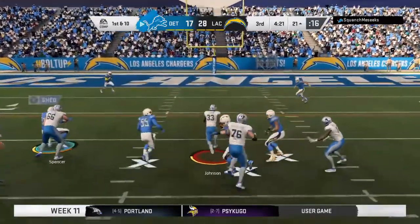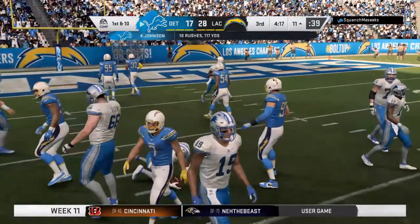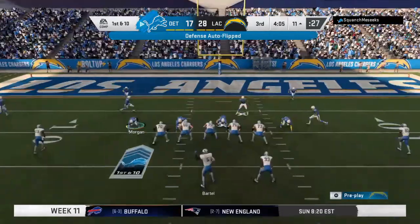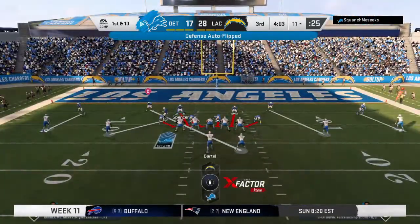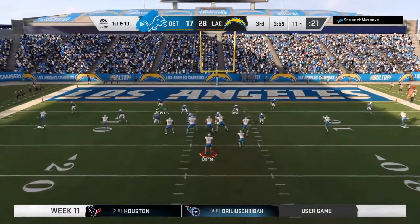They'll run on first down. Johnson, and down inside the 15, shy of the 10. It's a gain of 10 for the Lions and a first down. First down, Detroit.